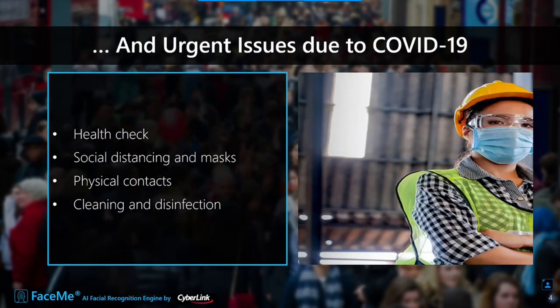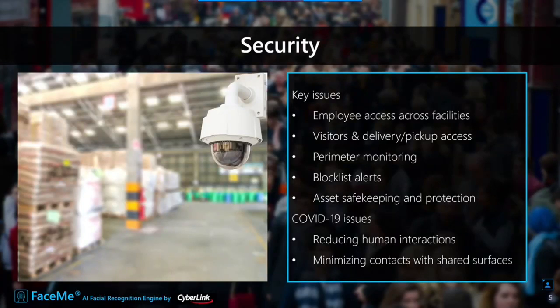And on top of that, since March this year, COVID-19 is creating a completely new set of issues around health checks, social distancing and masks, physical contacts that need to be minimized, cleaning, and disinfection. That makes challenges for the industry, but also creates opportunities to adopt faster technologies that address them.